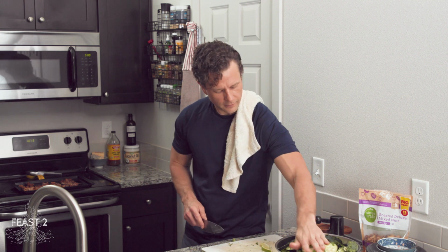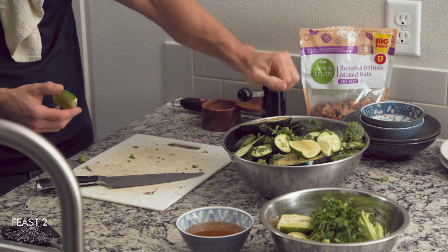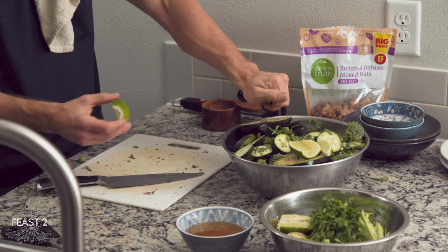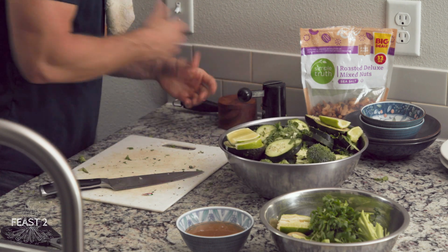The lime's good in here. We'll use that later. Look, when you're eating your avocado, man, just squeeze some lime on there, eat it. Squeeze some more lime in there, eat it. Make it work for you, but that is gonna be our salad right there.